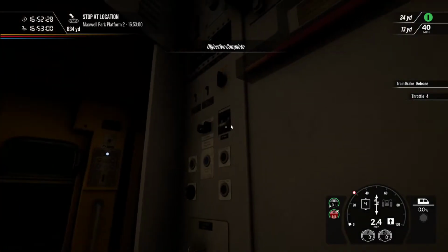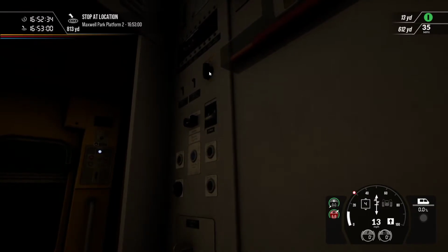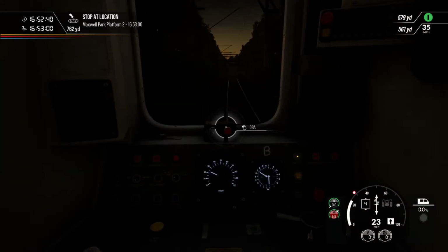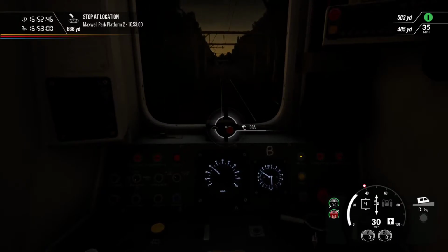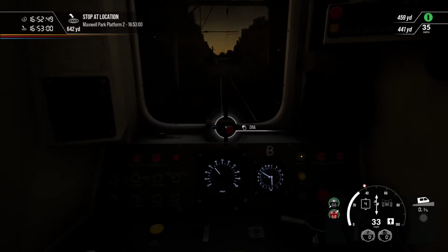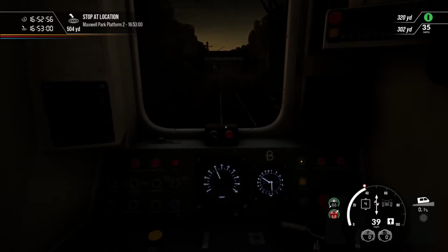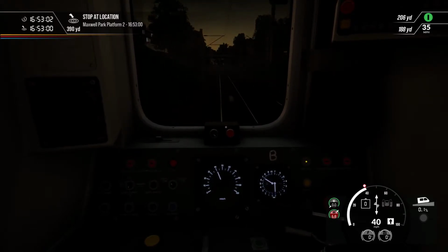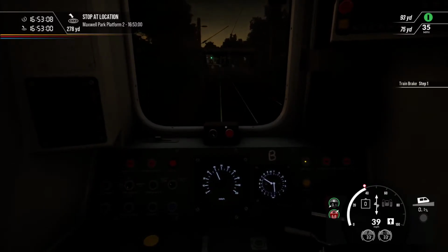Alright, off we go. Right, let's get that on. Not kicking in. It is dead. Right, whatever. Just get some speed. The next station is Maxwell Park. Only 500 yards away. Lovely. Shut power off. There's the platform.